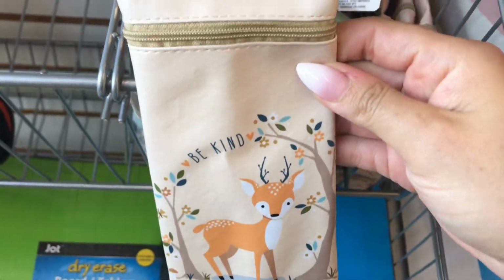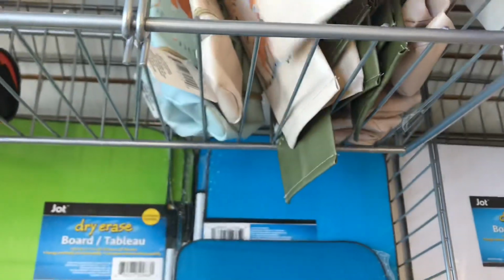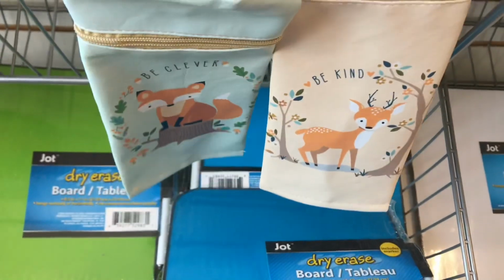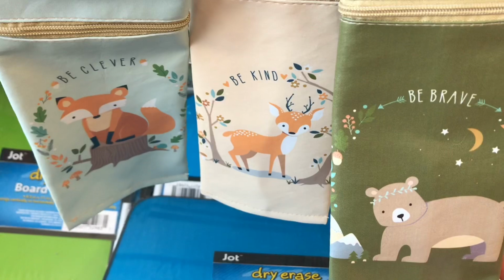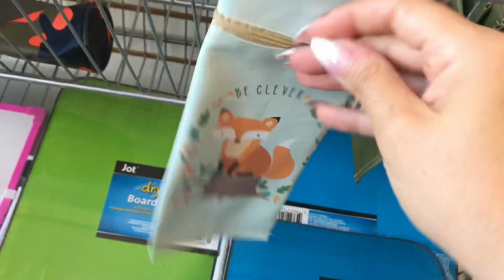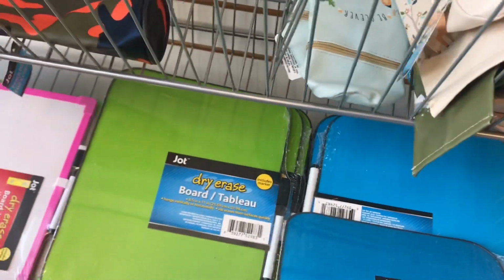Oh my goodness, I didn't think we'd see these here. I love them. There's a little deer, kind, little fox, be clever. I love these. And a little bear, be brave. They're just little circular or cylinder type pencil cases, and they're like a faux leather feel to them. Super cute.